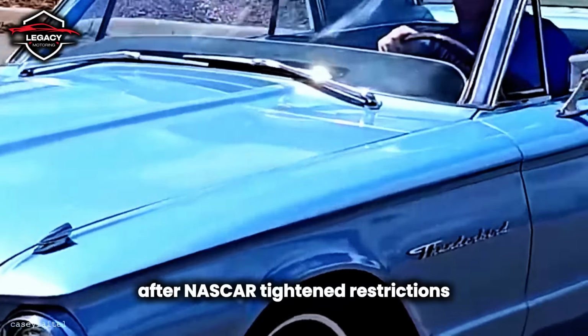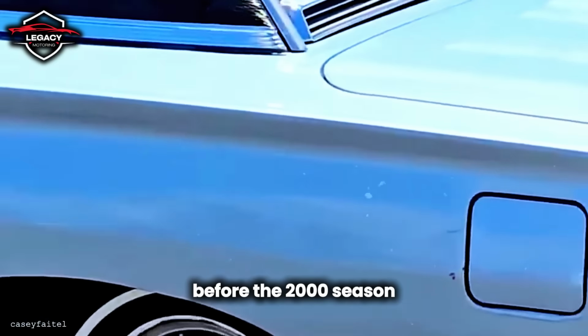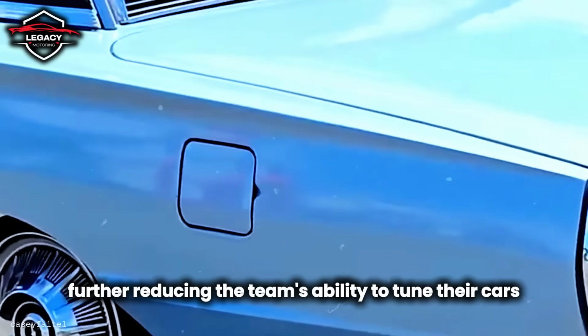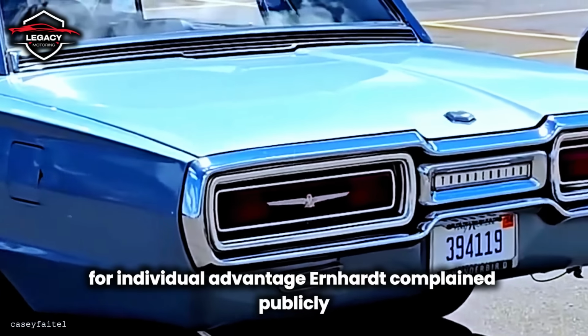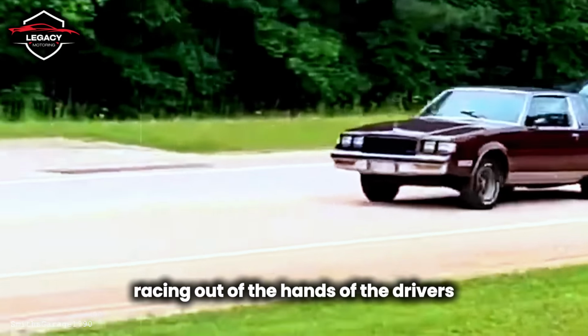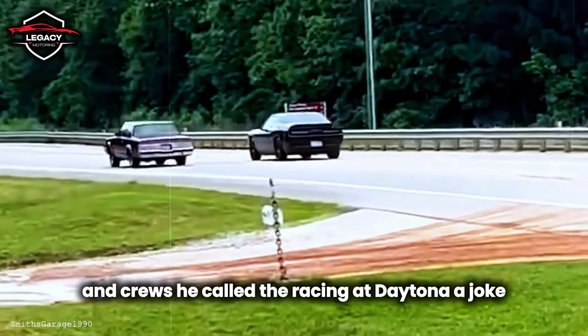After NASCAR tightened restrictions on springs and shocks at superspeedways before the 2000 season, further reducing the teams' ability to tune their cars for individual advantage, Earnhardt complained publicly that the rules had taken racing out of the hands of the drivers and crews. He called the racing at Daytona a joke.